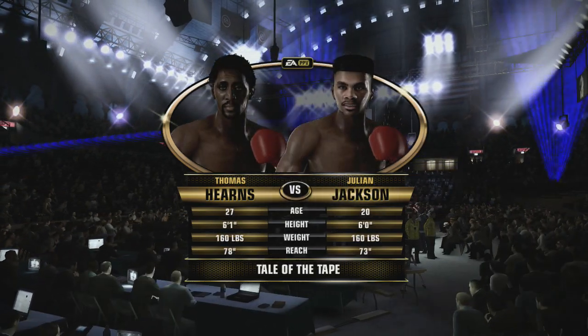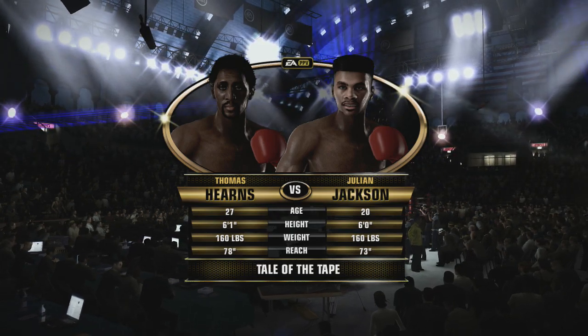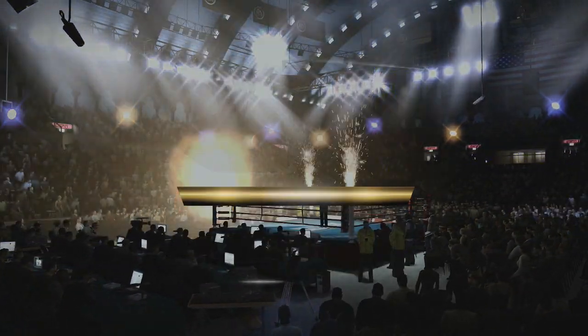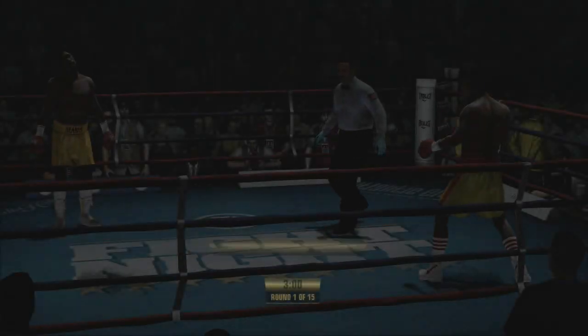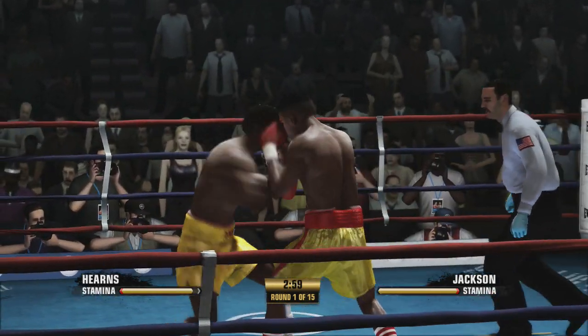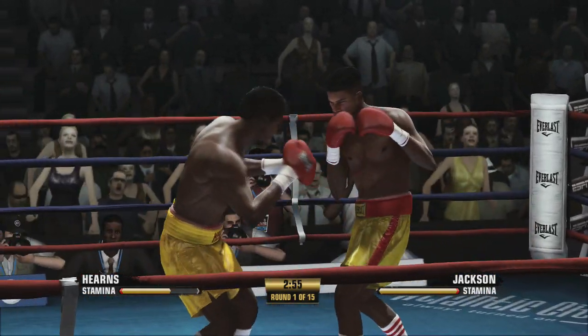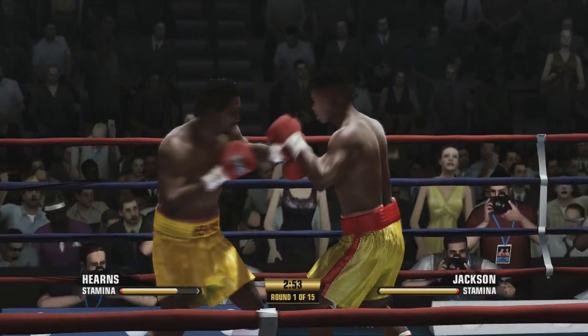Welcome to a sold-out Boardwalk Hall in Atlantic City, New Jersey, for a much-anticipated main event. Fifteen rounds scheduled here in this much-anticipated fight, and we are underway with round number one.